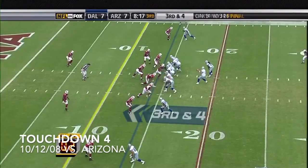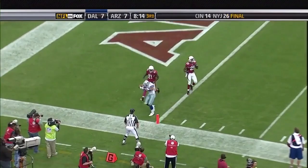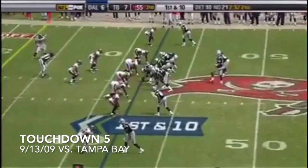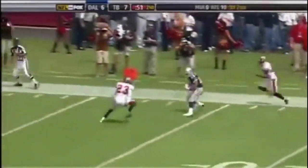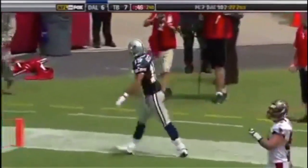Good use of the Romo. Touchdown, Miles Austin. First and 10 from the Bucs 42. Romo complete. Miles Austin down the sideline. Touchdown.